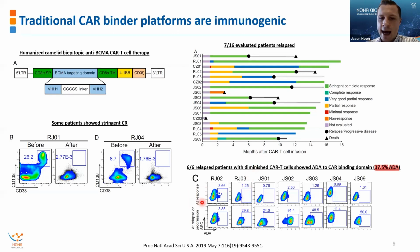And you can see that this is at response and this is at relapse. We see that ADA can range from around 11% within a patient, all the way up to 50%, and then even over 90%. So the overall ADA found in this study was 37.5%. That's really high, and we're seeing a very strong correlation with diminished CAR T cells and disease relapse. It's also important to mention that none of the patients that showed good CAR T cell persistence showed any ADA whatsoever.